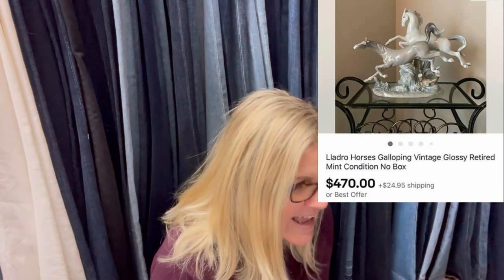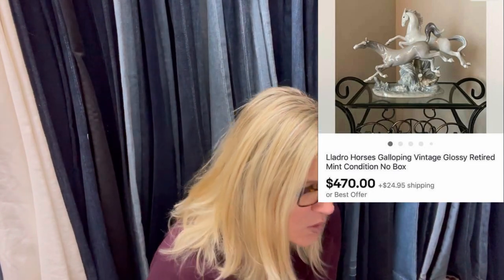Let's see, sold for one of my consignment clients. I had it listed for $589 and took a best offer. It sold within 2 days of listing for $470, you guys. It is a Lladro, which is spelled L-L-A-D-R-O. Okay, so it does not look like it sounds. Yadro, I believe is how you pronounce it. And their horse is galloping. It's vintage, glossy, retired, mint with no box. I would not want to ship that.